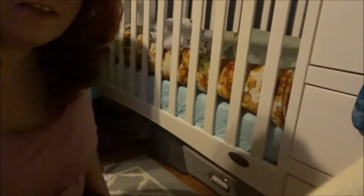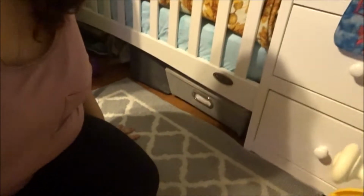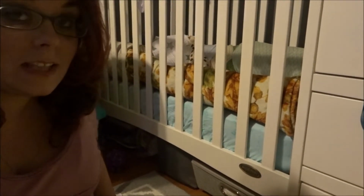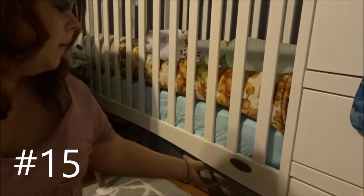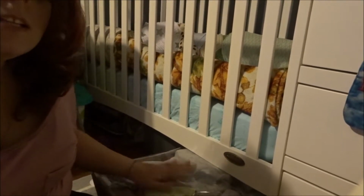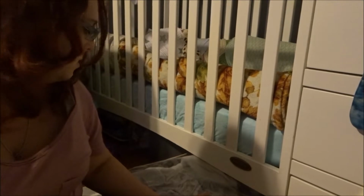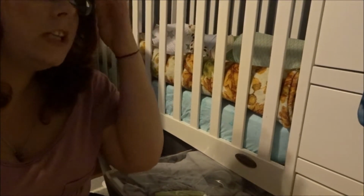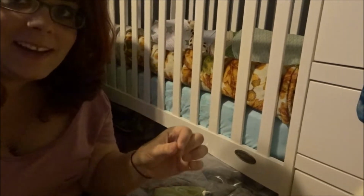But I'm going to show you under the bed. This has been like one of the best storage things that I was able to come up with. I got this Rolly bin, and this here is what I have all of his sheets, some extra blankets, and the changing table pad. I always get confused when I say that.